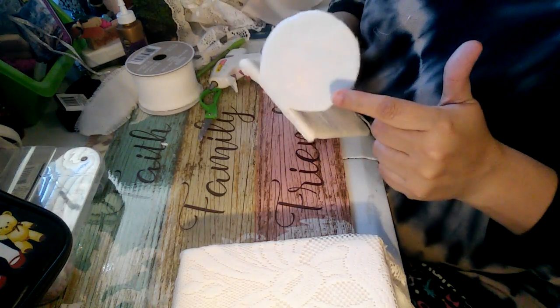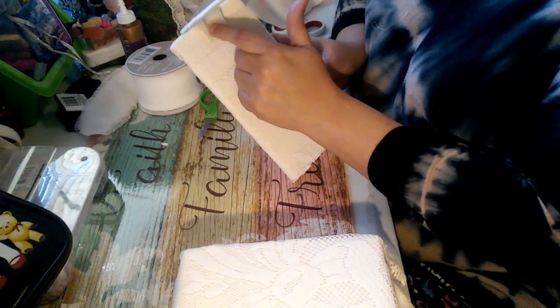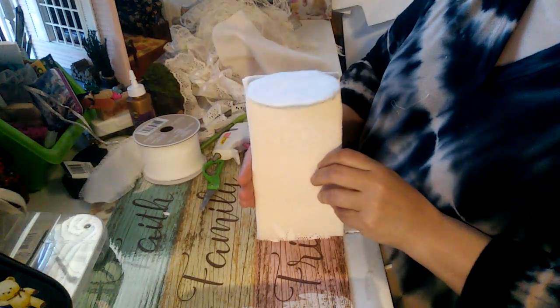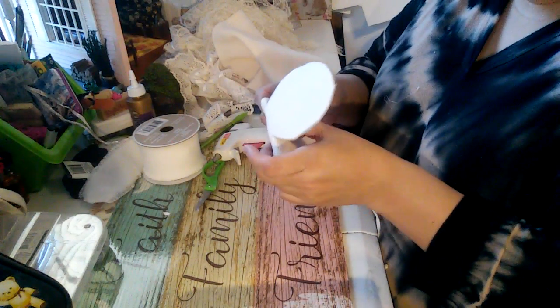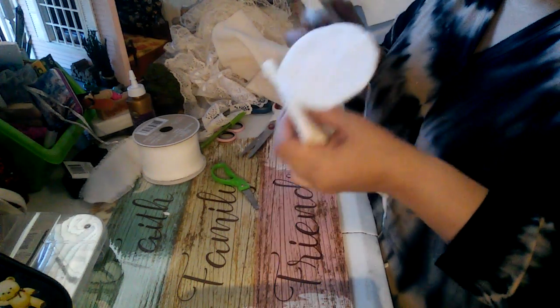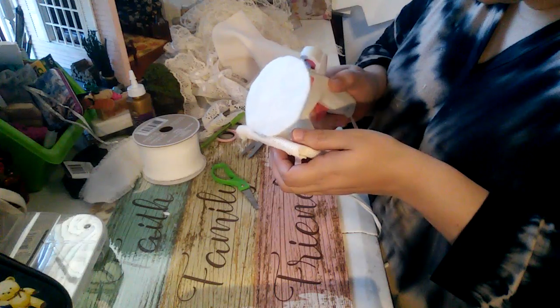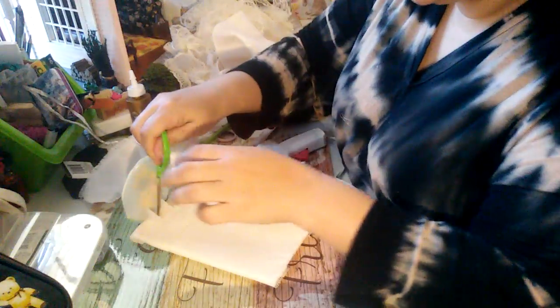Okay, so I cut out the circle. I hot glued it onto the top of the nightlight. I also hot glued the back of the nightlight onto the headboard. So now this is what I have going on right here. Now, I feel like I need to glue it a little bit more. This is kind of coming off a little bit. I'm trying to give it some reinforcement here. So I'm going to let that dry, and then we'll push it down a little bit while that dries.